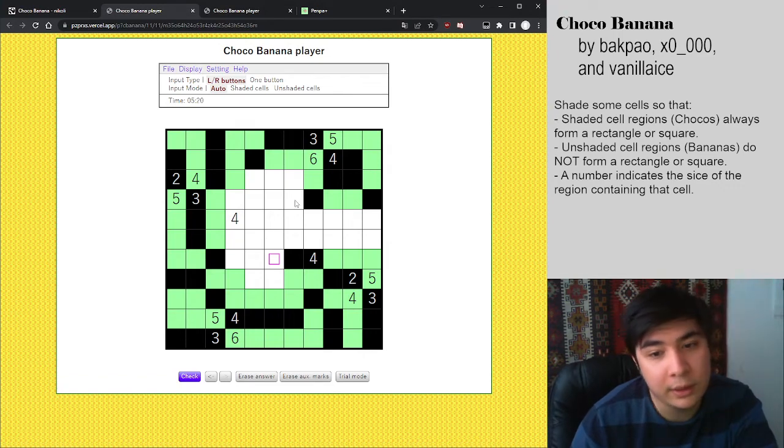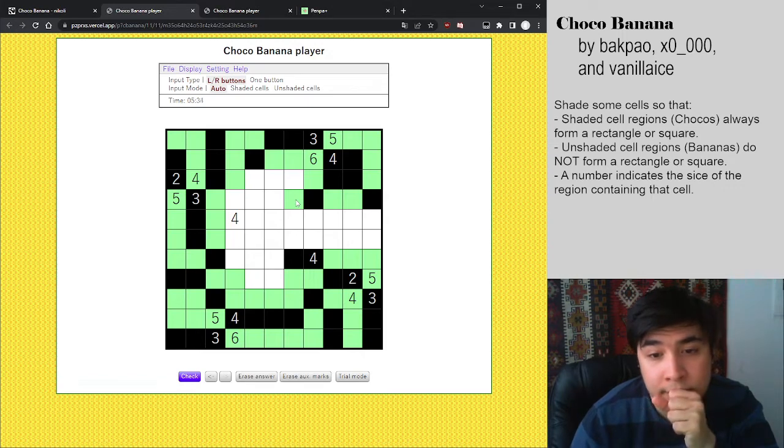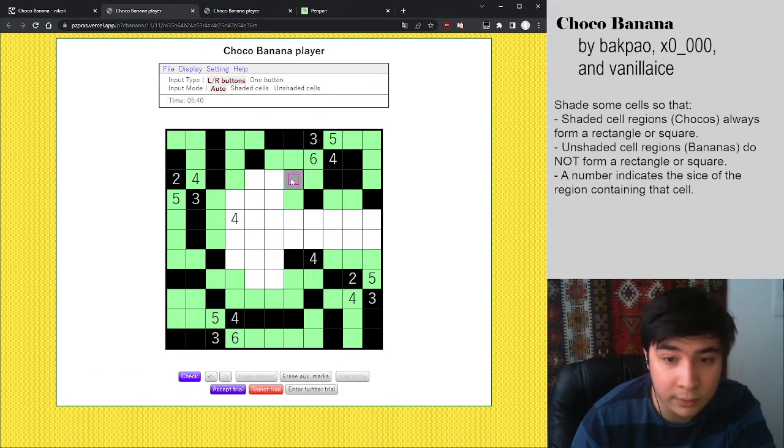I don't think we can take a shaded cell here, because first of all, it would make this cell unshaded, and second of all, the only other unshaded cell the 6 can take is here, and that makes a rectangle, so this is unshaded. And that gives us a weird deduction for the 6, because if this cell was shaded, we'd have to unshade 2 more cells. So 1 is here.